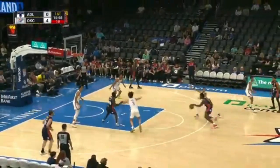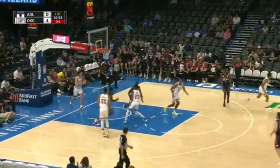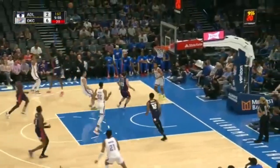down. And that's a familiar sight for everybody that's seen Josh Giddey play down in Australia. There's a nice drive, nice finish inside. That goes by Franks. Here comes Detch. Detch is going to have it knocked away by Giddey. Great job getting back defensively. Forces the turnover. There is Mann.